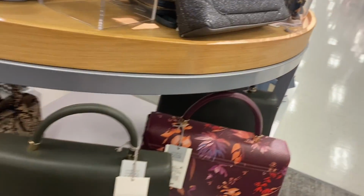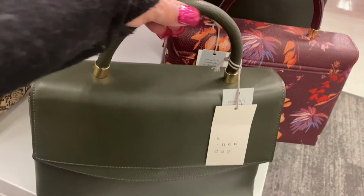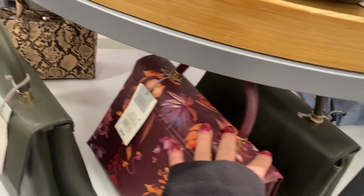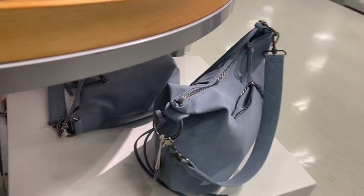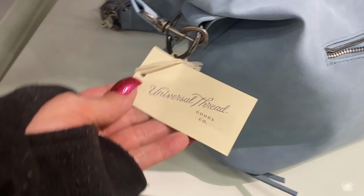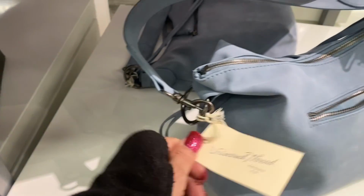So this is $36.99, and that's Buy a New Day. Isn't that pretty? Okay, they have this style also. This one is $36.99. That's also a New Day, and this is the style to that one. And then we have this style bag here. It's a nice color blue. Universal Thread, and that's on clearance for $24.49.